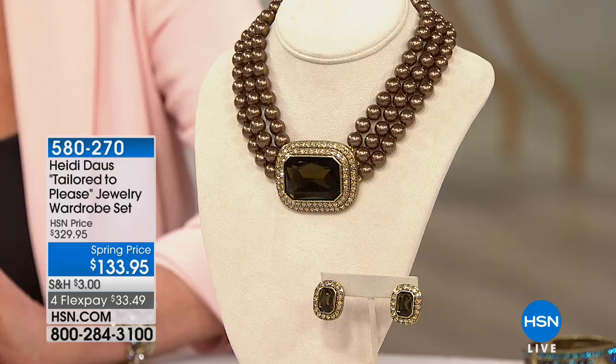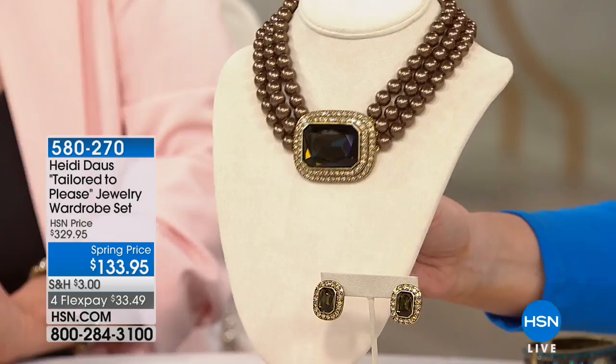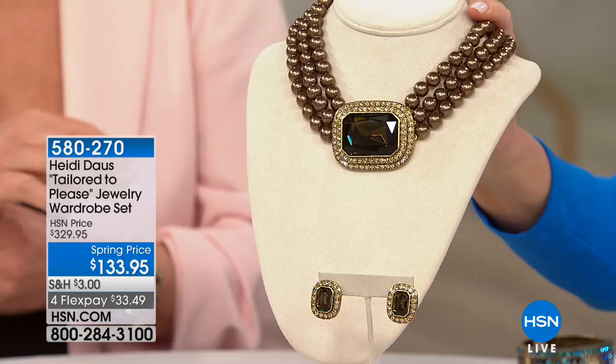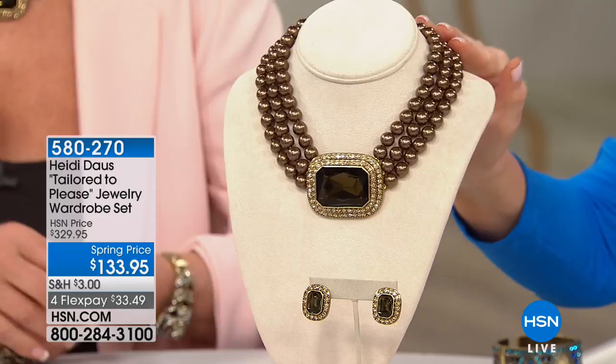You know, I told you before there were a couple things in the show that you could not miss out on. This is one of them. This is our beautiful Tailored to Please. Now, we only have, I think, 170 of these or something. But we did this originally at $329. For $329, you got the triple strand. Oh gosh, we don't even have 170. Okay, you get the triple strand mocha pearls with the smoky in the center. That was $329. We're also gonna give you, are you ready?